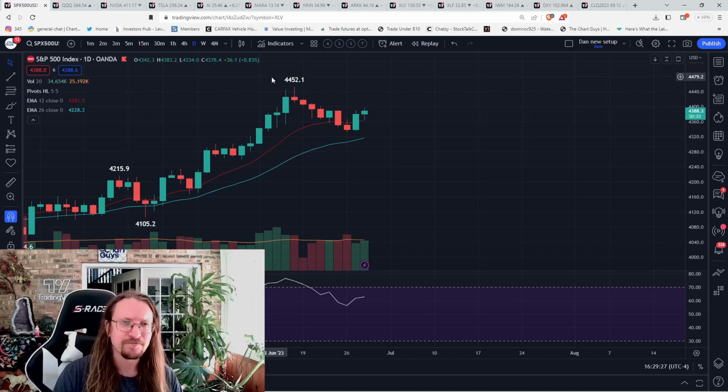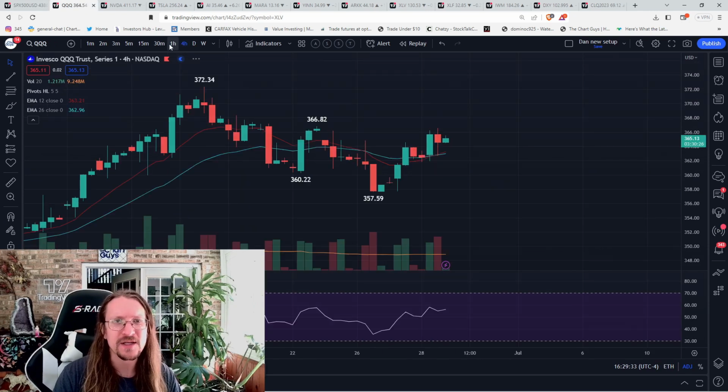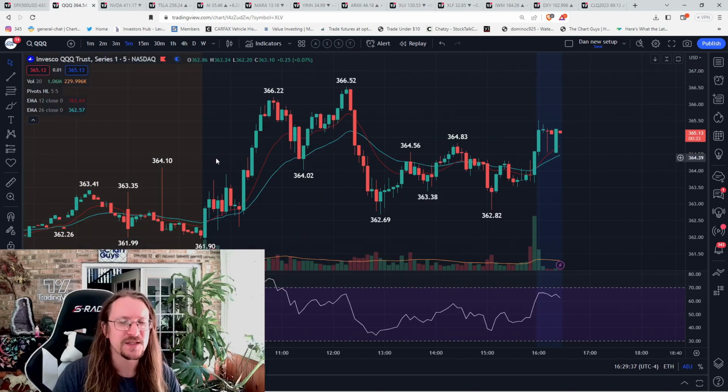So keeping an eye out for the S&P 500 and the NASDAQ. NASDAQ now has its daily bounce underway. We had an hourly trend change confirm. There was a lot of volatility today, and this is what I call a sucker punch.